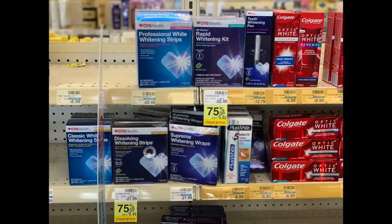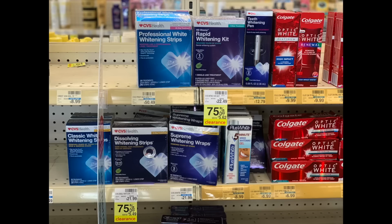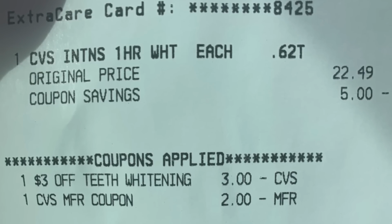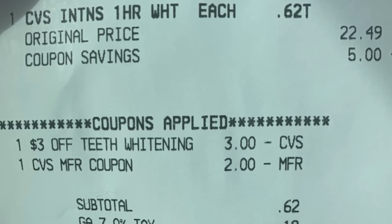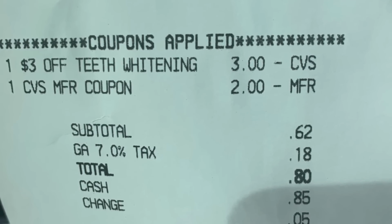Also be on the lookout for clearance CVS brand whitening kits and strips at your store. They were 75% off at my location. I was able to use the $3 off teeth whitening CRT plus $2 in Extra Care Bucks and grab the rapid whitening kit for just 62 cents. I did that on another transaction, but I also wanted to throw that in there before I forget, and I'm including an image of my receipt so you can see how it worked out.